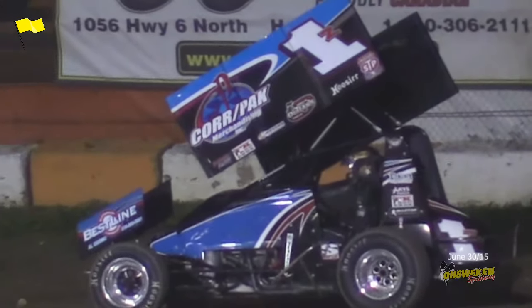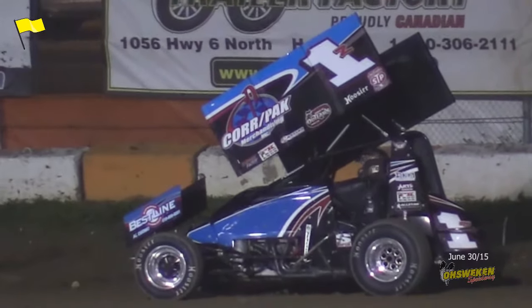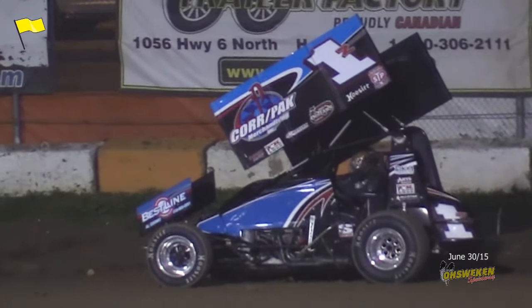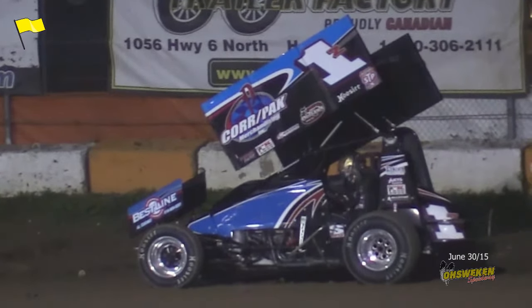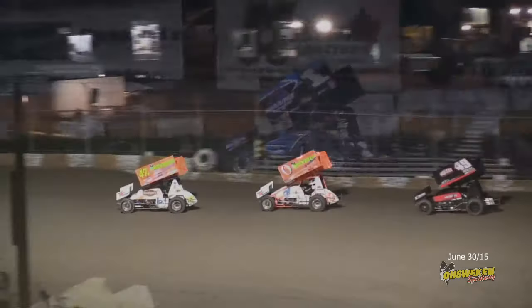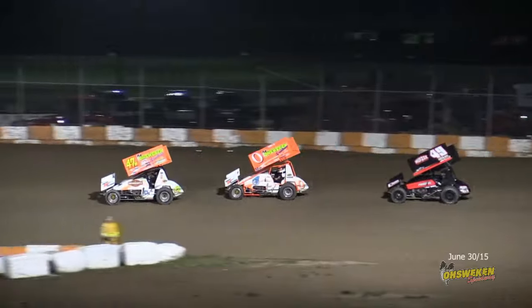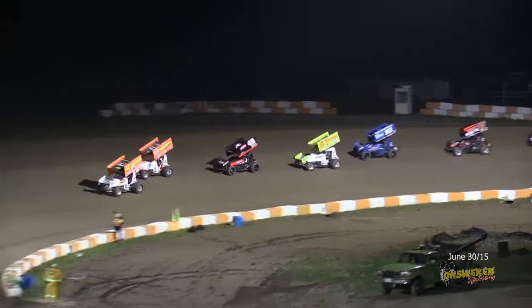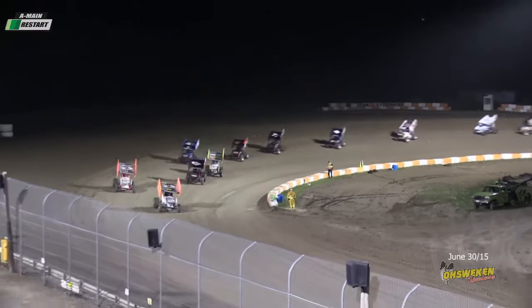Merchandising 1Z to a stop. Good timing for Dylan Westbrook there as he was just entering the slower traffic. Westbrook is making his very first 360 sprint car start here tonight. We have seen that happen. In fact, for most of a race, there was one attached to Haver Daniels' car a couple years ago. Here we go again. Westbrook has the lead.